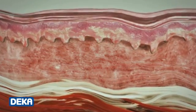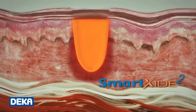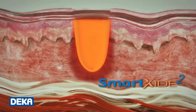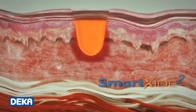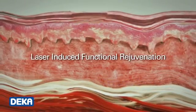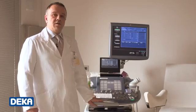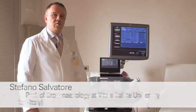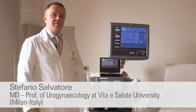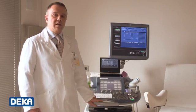Just like our skin, the vaginal mucosa undergoes morphological and macro and microscopical functional changes over time, which leads to atrophy and related symptoms. The vaginal atrophy symptoms include dryness, burning sensation, soreness, and pain during sexual intercourse, and they are often mistakenly considered as an avoidable consequence of aging.